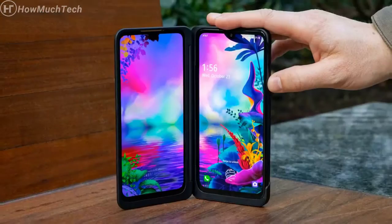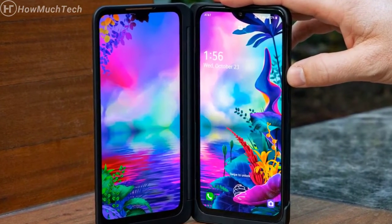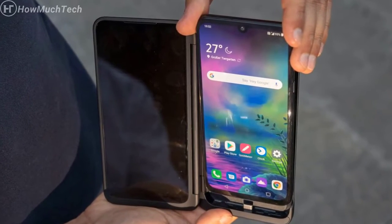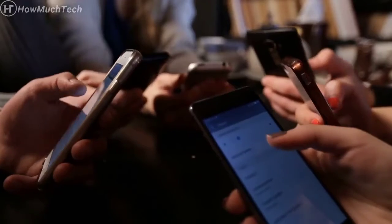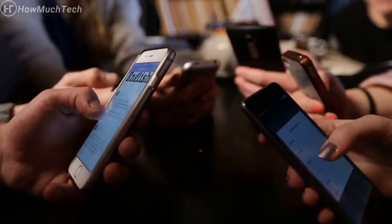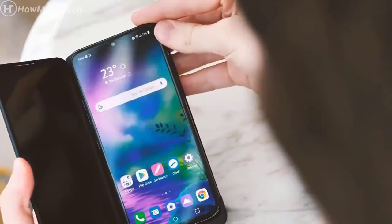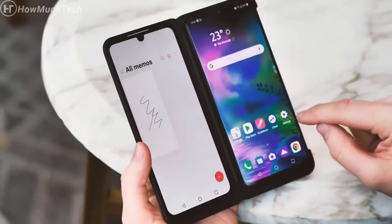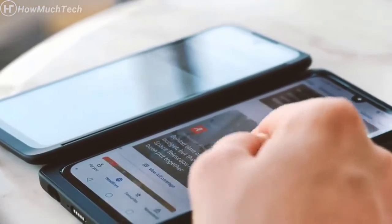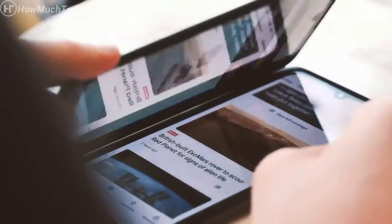LG G8X ThinQ. Although not advertised as such, the LG G8X ThinQ is a flip phone that hinges along the vertical rather than horizontal axis, except that the second screen is detachable, so you can just pop it on and off as needed. More than the other phones on this list, using this phone feels more like using two phones side by side than having one single screen. The second screen does allow you to use some, but not all, apps across both screens, or you can multitask by having two separate apps side by side. The camera is pretty powerful, and overall this is a solid flip phone option, although some people might find the phone a bit bulky when both screens are in use.